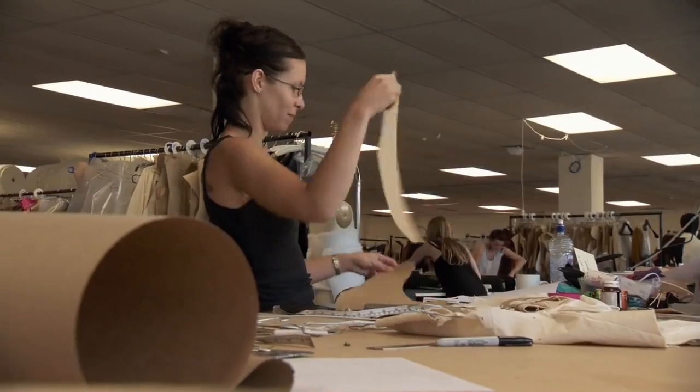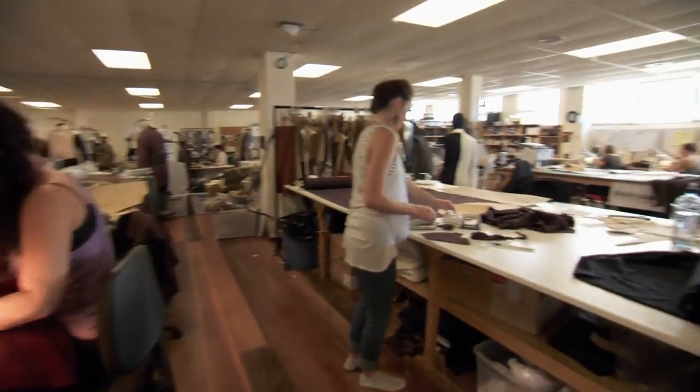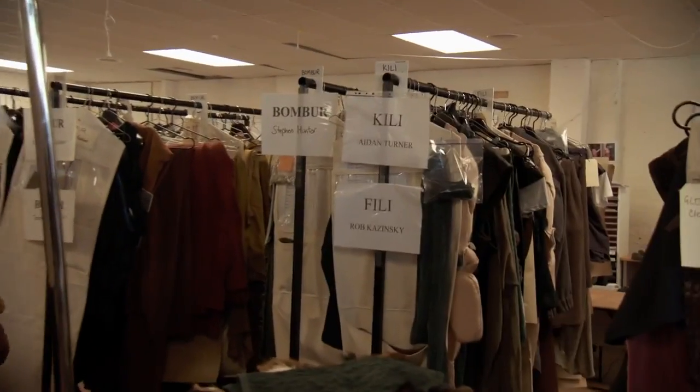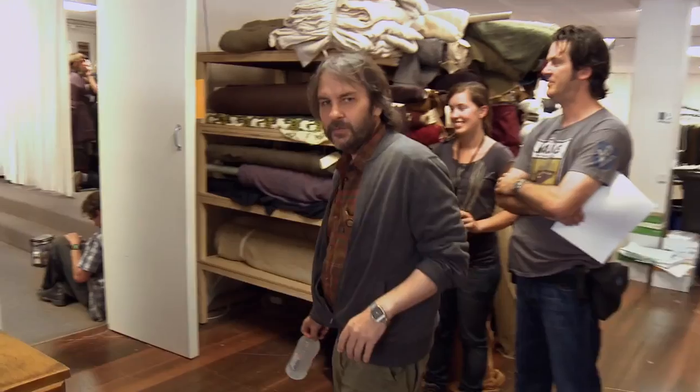A lot of very busy people working, and a lot of costumes. A lot of interesting textures and detail and leather and embossing, and it's all pretty cool up here. It's like a sort of a big wizard's workshop.